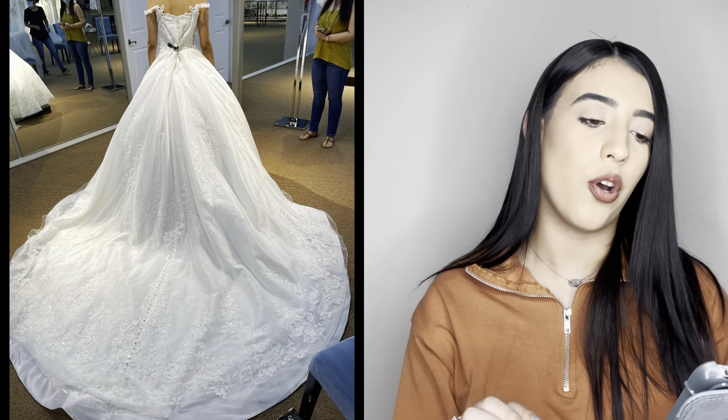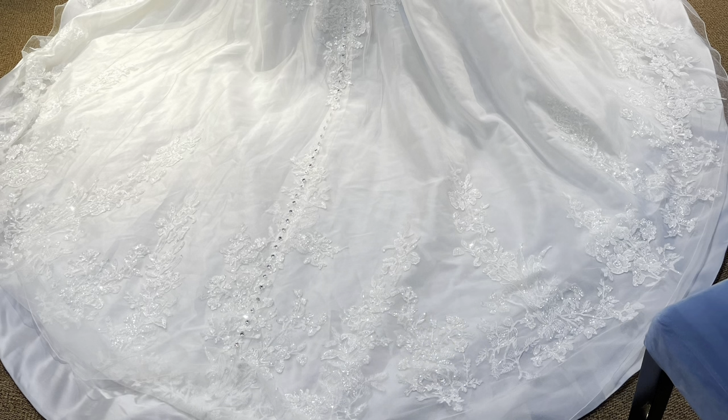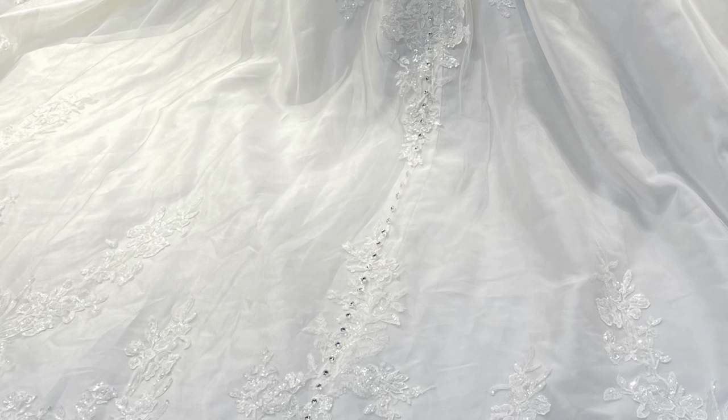This is the back. So the back I actually really like, from the waist down. I did not like the sleeves. Like I said, I wanted a long sleeve dress, but it was actually a really pretty dress. It looked very bridal. I loved how it has the flowers at the end of the tail. Like I said, I wanted something like that. And I loved that it had the buttons. I'm gonna go ahead and zoom in for you all so you can see. It had the buttons all the way down to the tail, which is what I loved. I really loved that. But let me show you all the front. So a big no for me already is the sleeves.